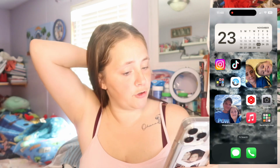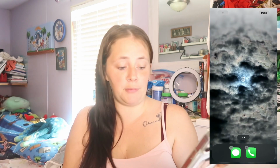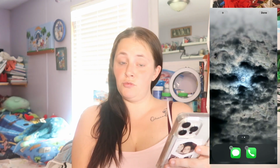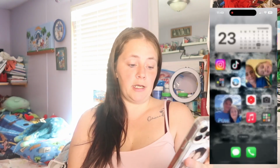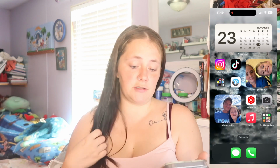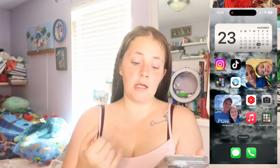So from what you see, I do have this background that is a picture I took on this phone. It is of the moon with some like skies around it and all that. So, yeah. I only have one page, as you can see. But I have a Widget Smith calendar at the top that shows today is Thanksgiving Day, the 23rd.